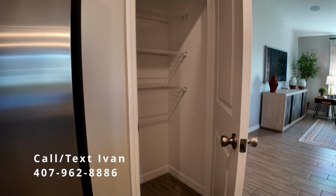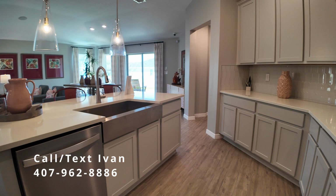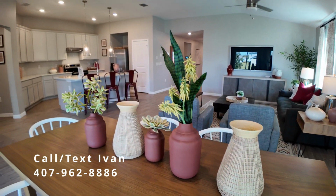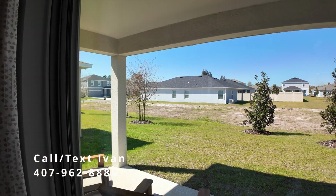But what I was gonna say earlier, here's a look at the pantry, is that you can see the space between that island and the kitchen cabinets. There's a lot of room to roam. Here's another vista point from the dining area, just overlooking that entire living space.